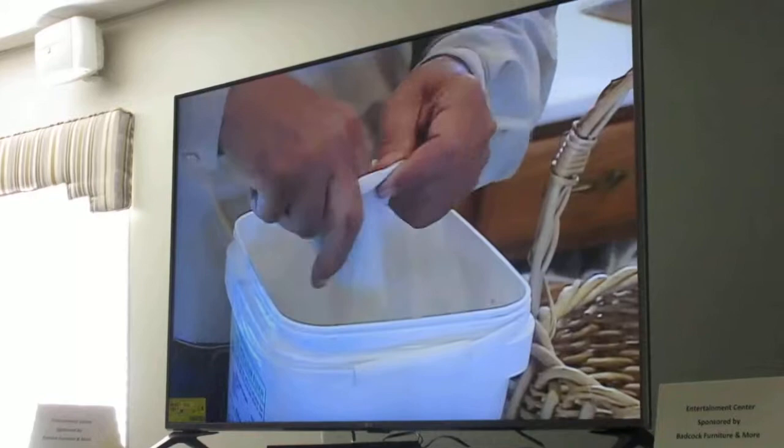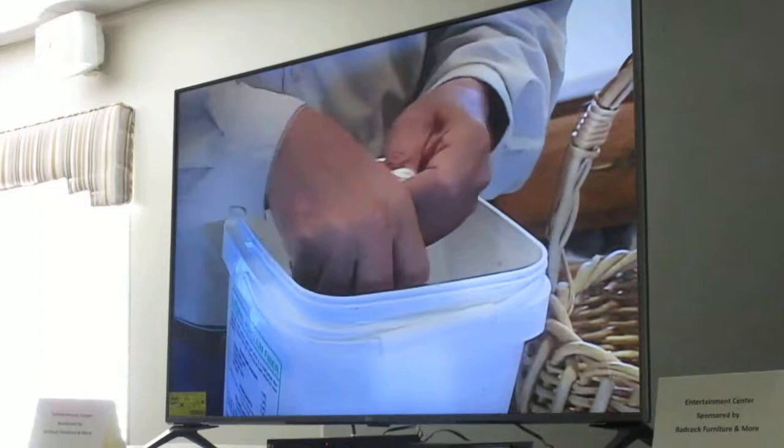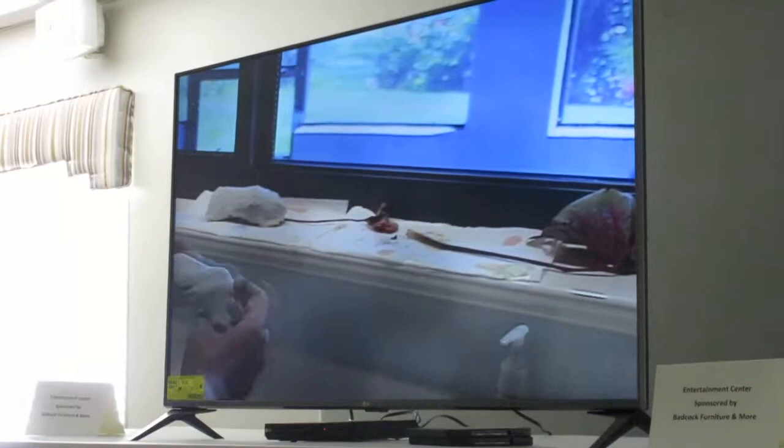Pack the dried tubers in peat moss and store in a breathable container, such as a potato sack or pantyhose. Store the container in a well-ventilated area with a minimum temperature of 65 degrees.